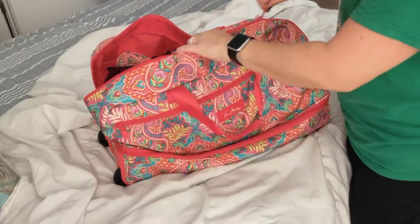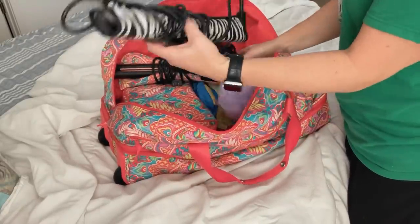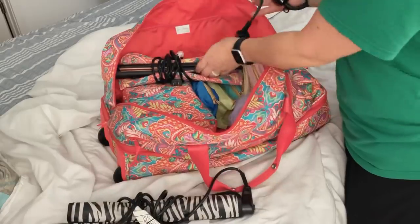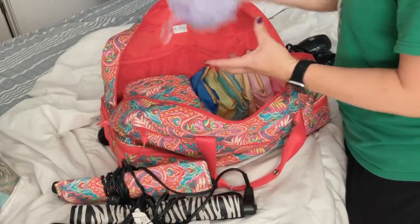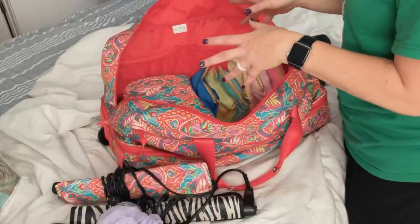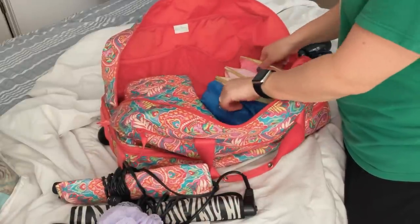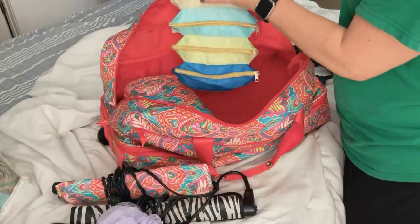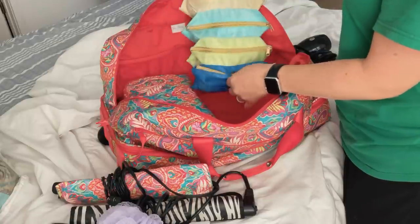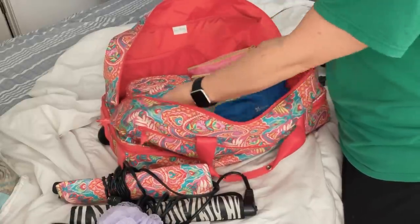Okay, so in here again is all my toiletries. I have a blow dryer, a curling iron, a straightener, and then a loofah. And then I'll probably put my other chargers in here for my tech stuff. I just haven't done that yet. So this is my toiletry bag, which I have shared, so I'm not going to go into this. But that's all my toiletries.